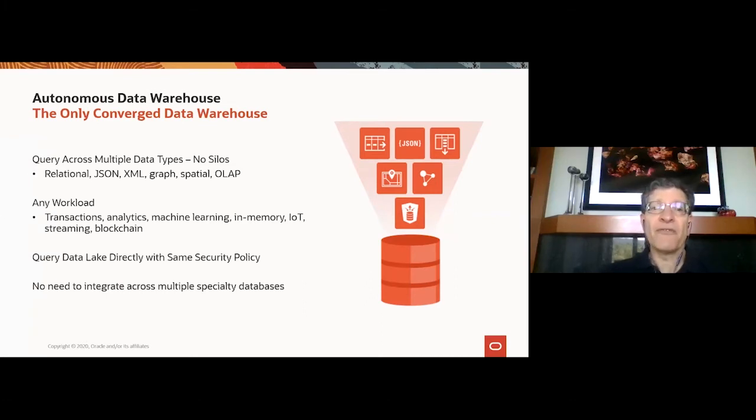The Autonomous Data Warehouse is a very unique technology that Oracle has brought to its cloud over the last couple of years. And the first bit of differentiation around Autonomous Data Warehouse is that it is a converged database. It's not just a simple traditional relational database that can look at structured data only. It can look at all your data. In a single data store, you can have both traditional relational structured data. You can have newer data types, semi-structured data types like JSON, XML. You can have graph data. You can have spatial data. You can have multidimensional data. And we have a powerful SQL engine that lets you do queries across all the different data, all from one place. Okay. No one else can do that.